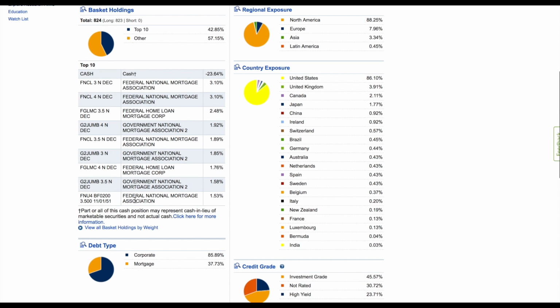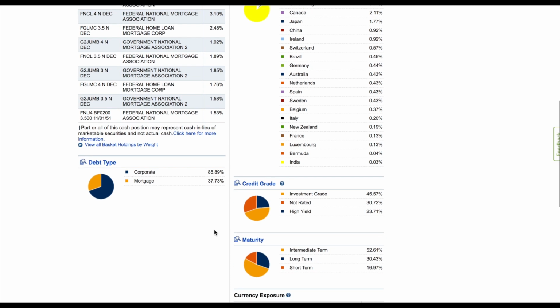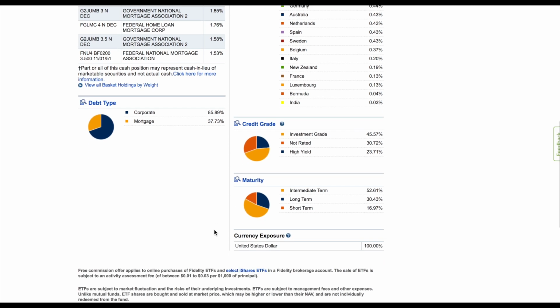Let's see what else it has. It looks like it's actually holding 85% corporate bonds. So this might not be a good ETF to have. I mean, if you want to do corporate, that's fine. But I'm looking at this ETF and it says 86% corporate bonds and 37% mortgages. So I may not want to buy this ETF.